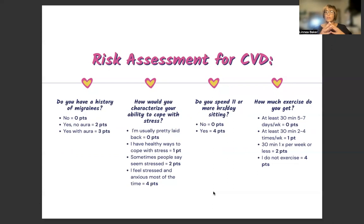How do you cope with stress? Do you think that you're pretty laid back? I'm not. Most people are not pretty laid back with stress. You'd get 0 points. But do you have healthy ways to cope with stress? I do. So if you have healthy ways to cope with stress, you give a point.